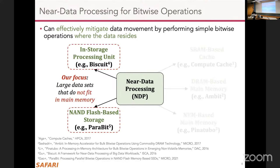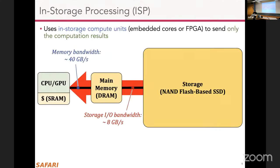But our focus is mainly on two techniques: in-storage processing and in-flash processing. This is because these techniques help when the data set is quite large and doesn't fit in the main memory. Now let's look at in-storage processing.